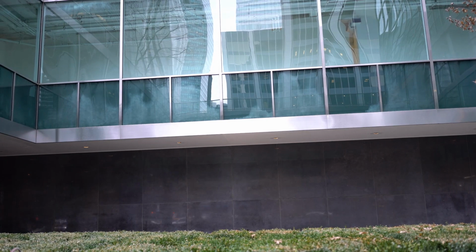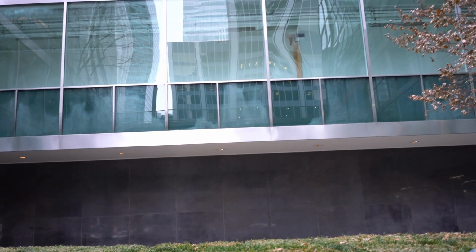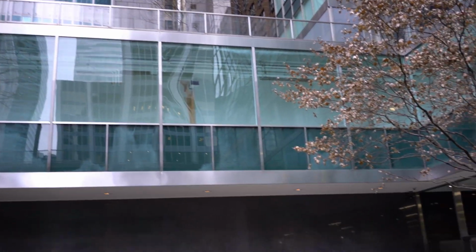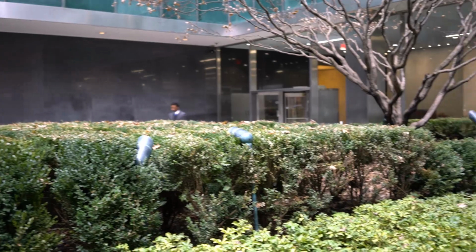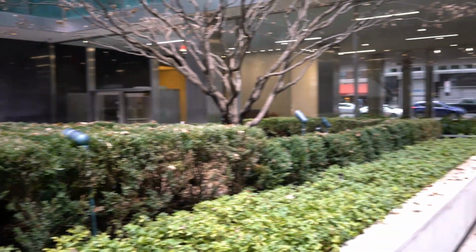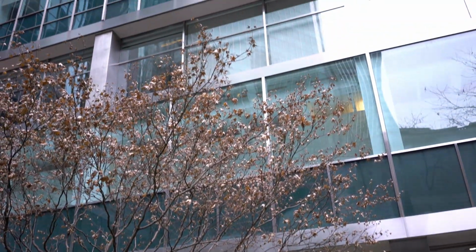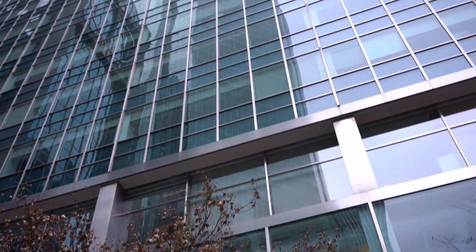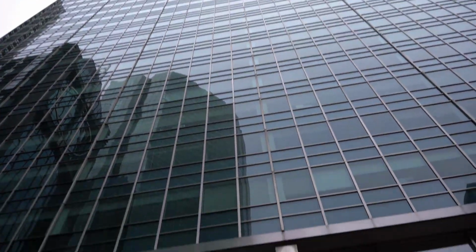It's just that the maintenance on the glass and the metal is a lot. But that's all part of what is done. It's part of what's required in order to maintain a building like this. You can see here as we look up, it's just beautiful, just beautiful.